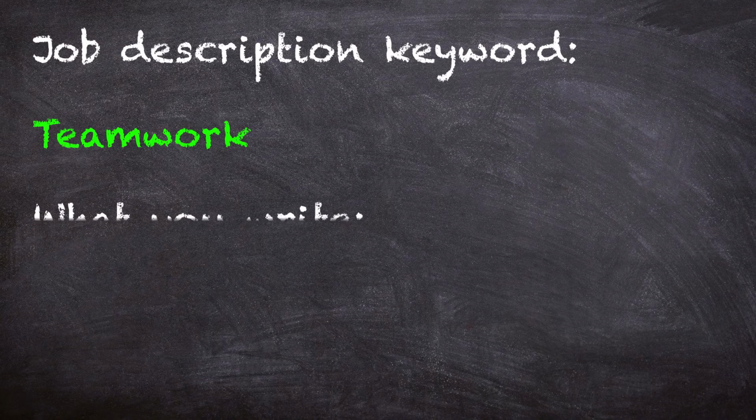So if it says teamwork and you've written it and missed out the O, then it probably won't pick it up and you might miss a few points as a result. So make sure that you spell check it, make sure that you get the correct keywords as well, and you know what you're looking for and that you have put them in there. And that way you have a great chance of passing that Robo-check.